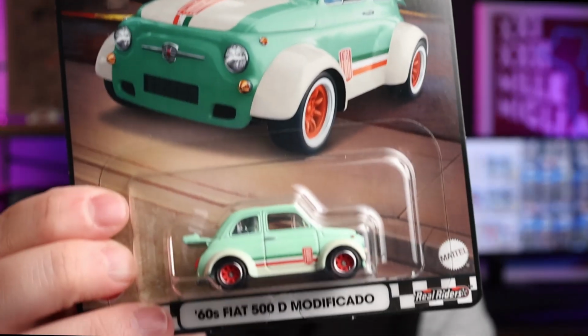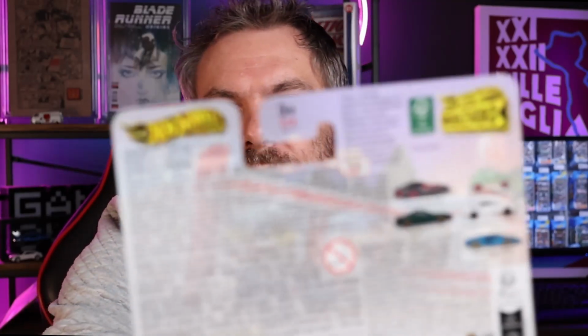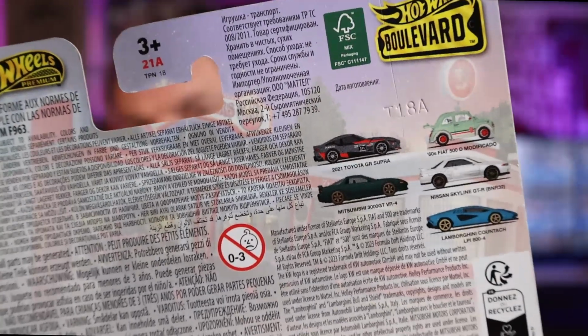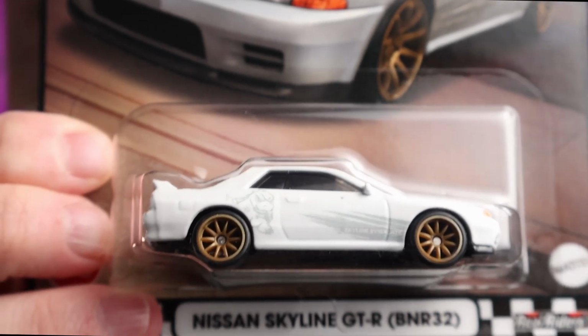And then we did manage to start getting the newer Boulevard cars, and I grabbed the two that I most wanted. Although all of these were on the shelf, these I picked up from Toys R Us. Always wanted this little Fiat 500. I featured the Super Treasure Hunt, that golden one, in the previous video, and there are the other cars in the series. If you go back a couple of videos, I did the full preview on this case. The only two that I really wanted from this case were the Fiat and obviously the Nissan Skyline.